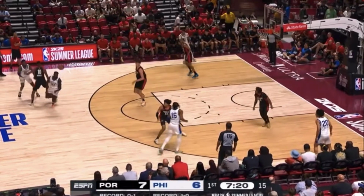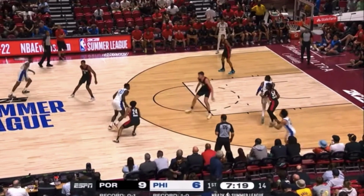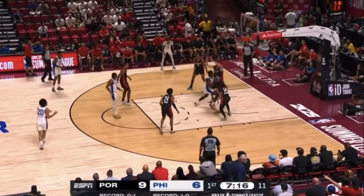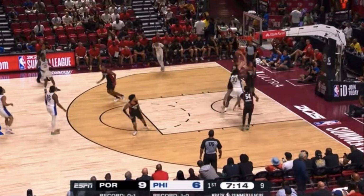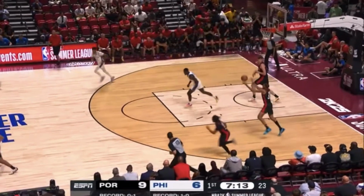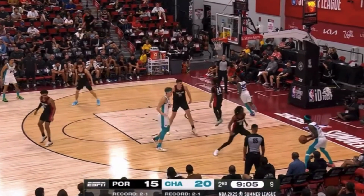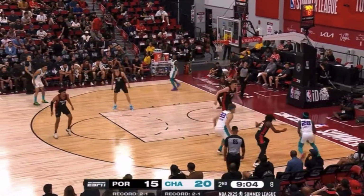Here's another one. I have no idea who this is on the Sixers, but he's going to get downhill. He's going to get into the paint. Clingan's not going to bite on the first pump, not going to bite on the second pump. Just trusts his length and eats up the shot. The length really is crazy, though. I knew he was long. I knew he was tall. But to me, it just popped on another level in Summer League.